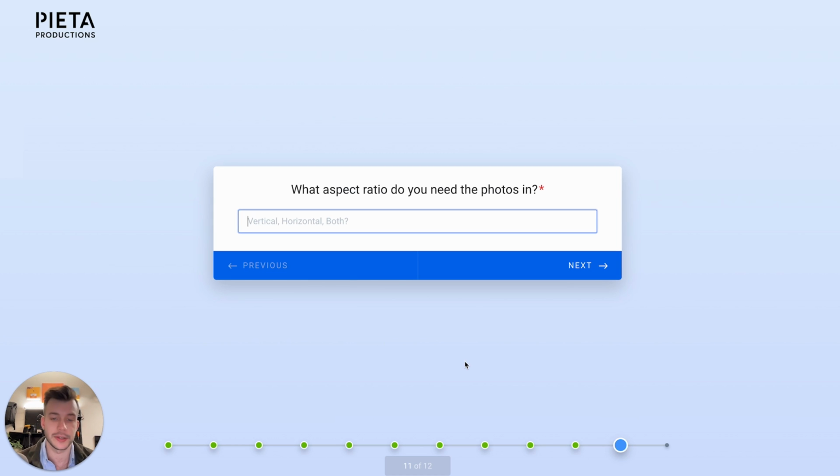Next, aspect ratio. This one's pretty straightforward. Do they need it vertical, horizontal, 4:5, 9:16 for Instagram stories? So they'll tell you what they need here.